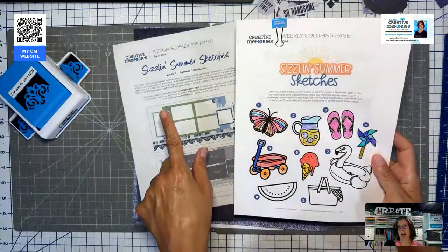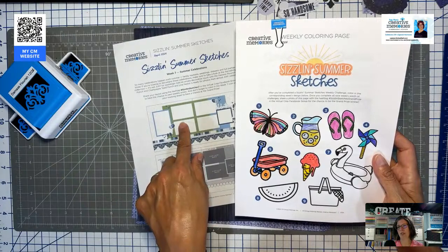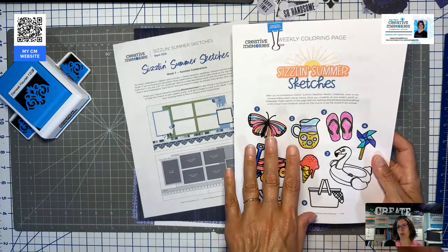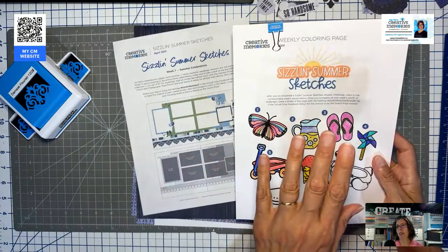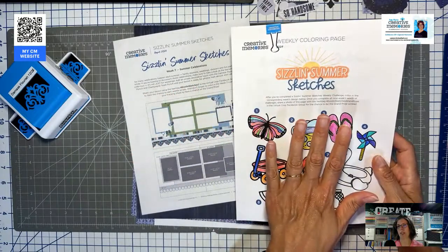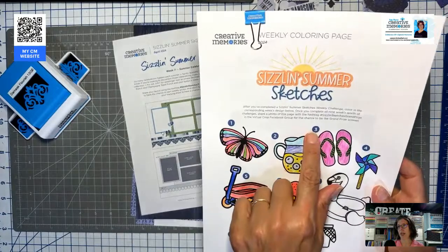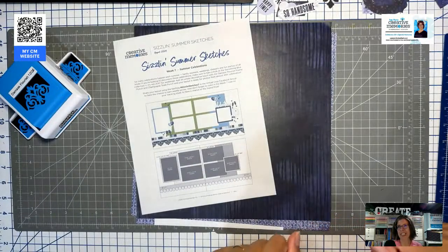And so I have been asked, do we have to upload all of our layouts to the Creative Memories Virtual Crop group in order to win the Sizzlin' Summer Sketch Challenge? I have not heard whether you do or not, so I am just going ahead and uploading all of my finished layouts. And then at the end of the 9 weeks, I will upload the picture of this. So just upload everything out there using the hashtag that you need to use for each individual layout and the hashtag that you need to use for the grand prize, and you'll be good. All right. Let's do this.